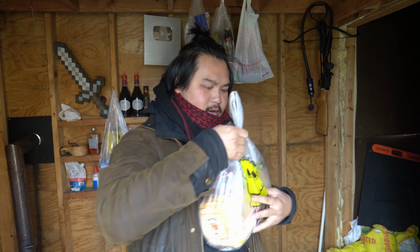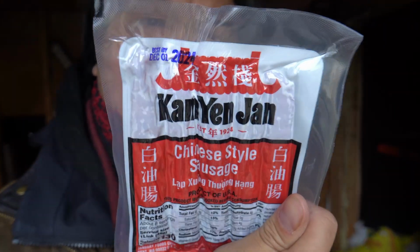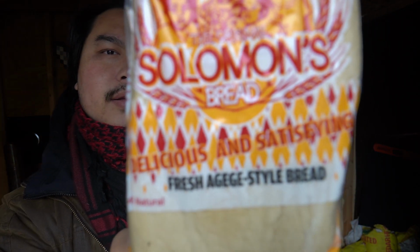All right, here's some more. Oh. All right, so this is just dried squid. There you go. This is called lapsang. This is Chinese style sausage, lapsang, like this right here. This is cured sweet sausage. And this is very, very interesting. It's called Solomon's bread, the original Solomon's bread. Look at that.